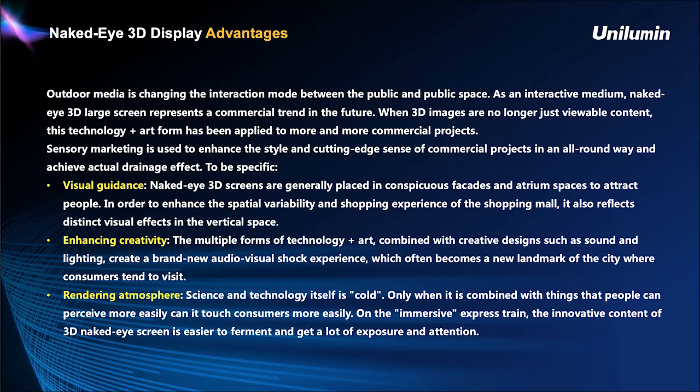Third, rendering atmosphere. Science and technology itself is cold, but only when combined with things related to people can it be more easily touched by consumers. And expressing the trending and innovative contents of 3D naked eye screens makes it easier to get a lot of attraction and attention.